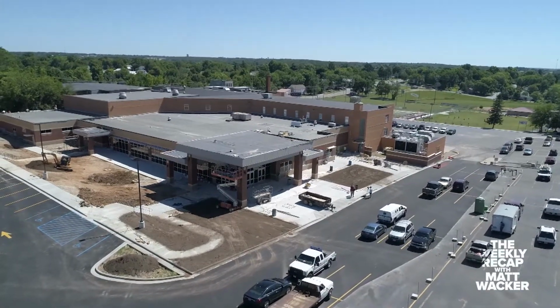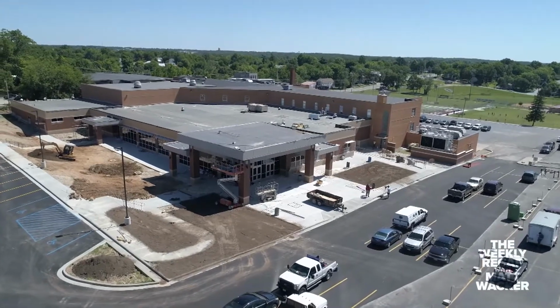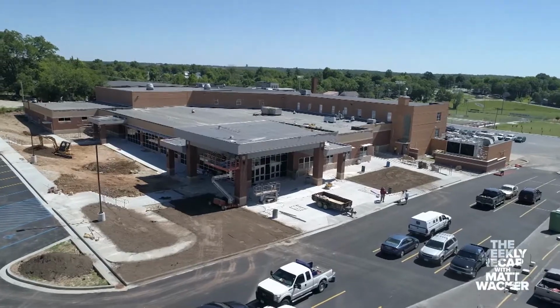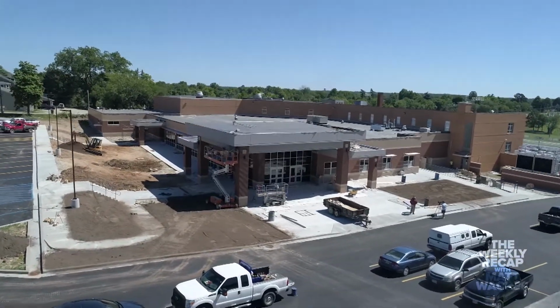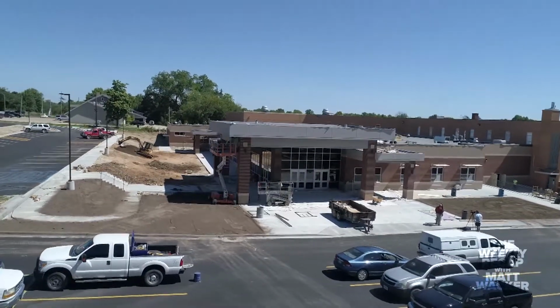Tell us about the new addition. We're really excited for the community and for the school district. This addition is a 27,000 square foot addition. It houses 11 new classrooms with a presentation room that's really going to be nice for large groups. It'll house about 80 in the presentation room, so we'll be able to bring guest speakers in. The community will have an opportunity to use that room as well.